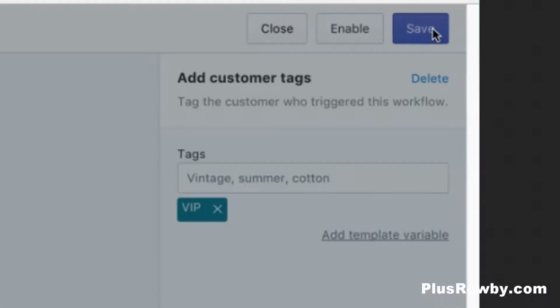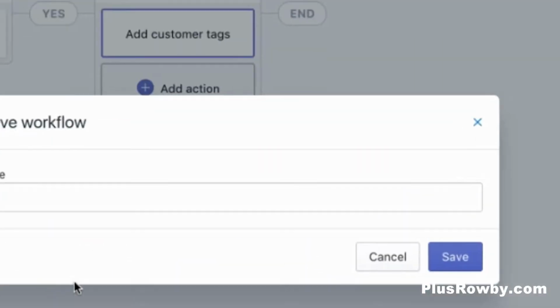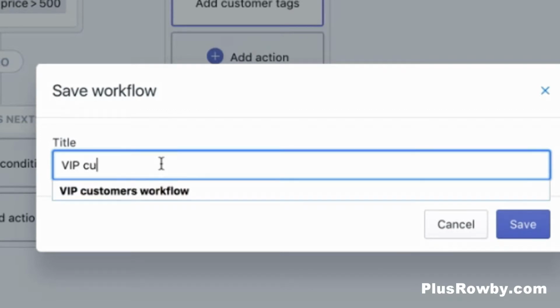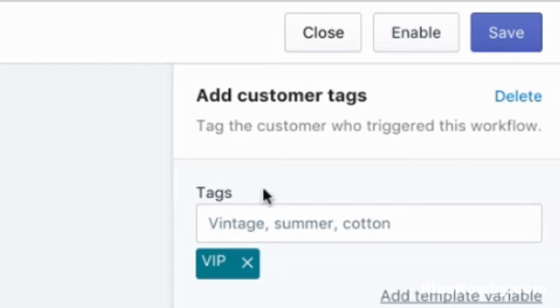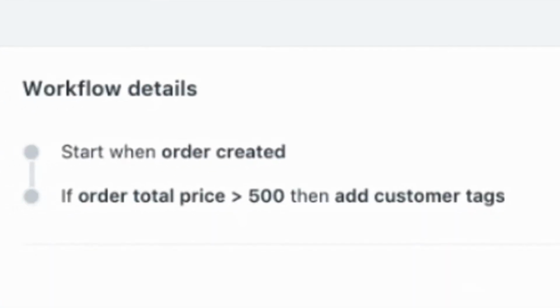I'm just going to save this. We can title it maybe VIP customer workflow. That seems like a good name. Hit save. And then enable it. So we've now created an automation that will run every time an order is created and then tag our customers accordingly.